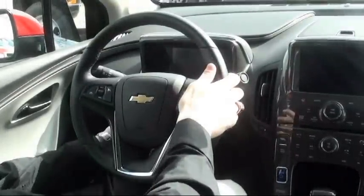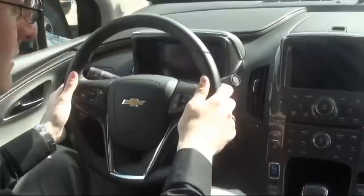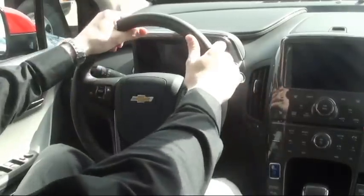Some other features on the steering wheel. It's actually a tilt and telescopic steering wheel. So not only does it go up and down, it also goes in and out. It gives you a little bit more range in how you like to use your arms on the steering.